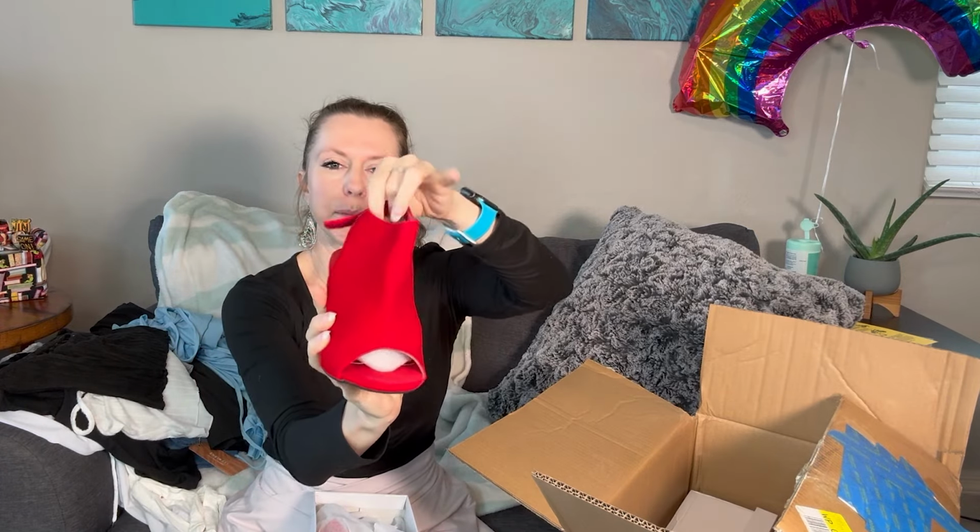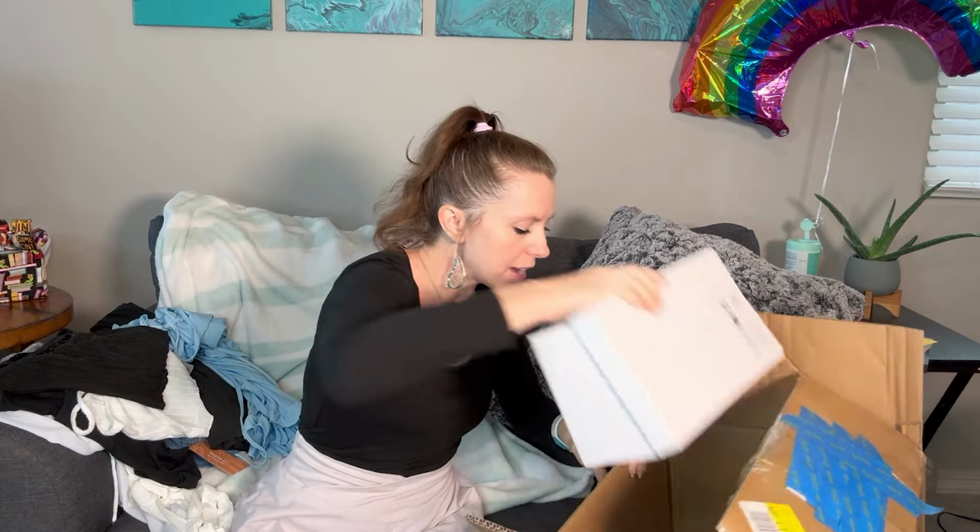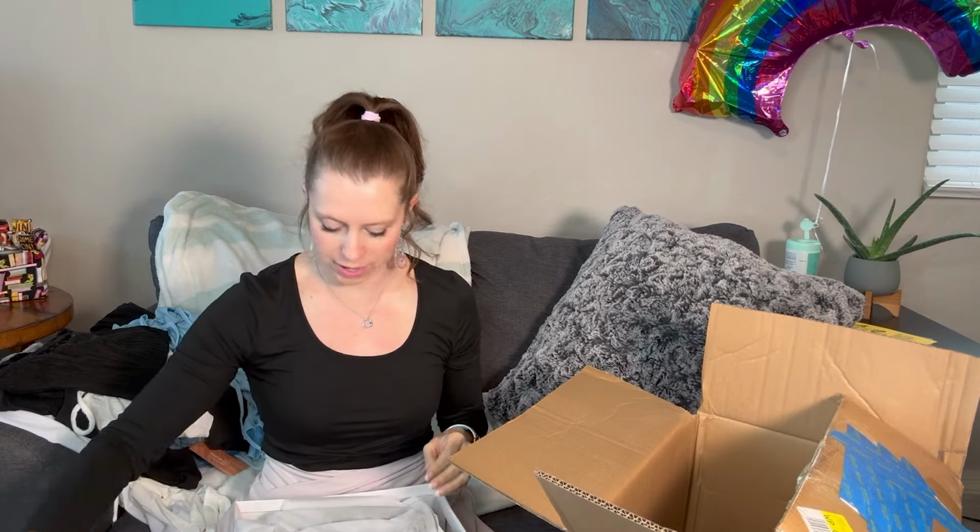Okay, so now let's check out these shoes. I did order a few pairs of shoes because it was requested to do an unboxing with silhouettes. But look at these. I figured a nice statement piece, nice bright red. Those are cute. I'll try these on. Okay, leave those there. Then, wow, I think I ordered more than I remembered. Okay. Oh, another black pair.